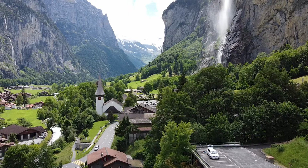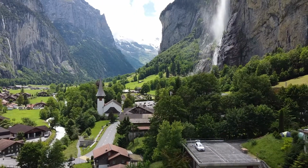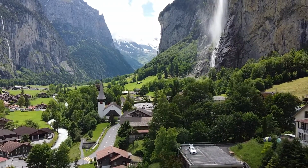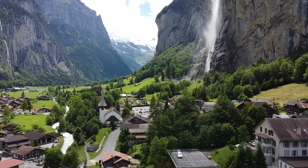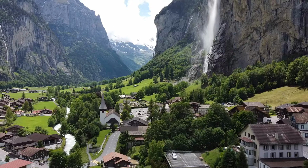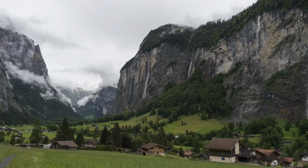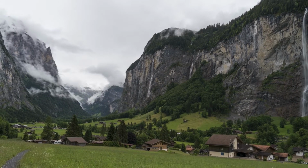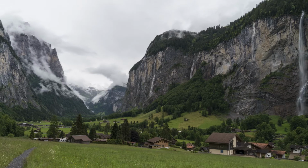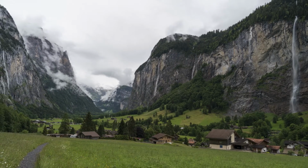Once we were there, we were very surprised about the breathtaking landscape around us. There are big steep rock faces, countless waterfalls falling down, and the mountains in the background. It's just fantastic. Some say there are even 72 waterfalls in this valley, so have fun counting all of these. Tonight we checked in at the Hotel Silberhorn in Lauterbrunnen, and then we searched for a good restaurant on TripAdvisor.